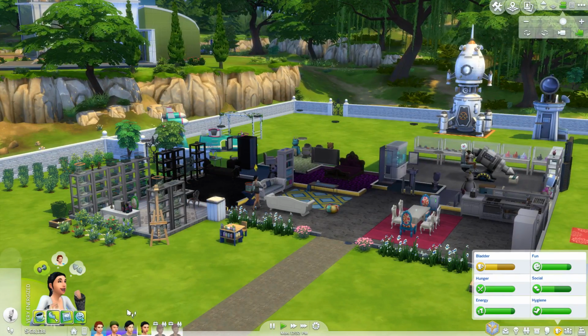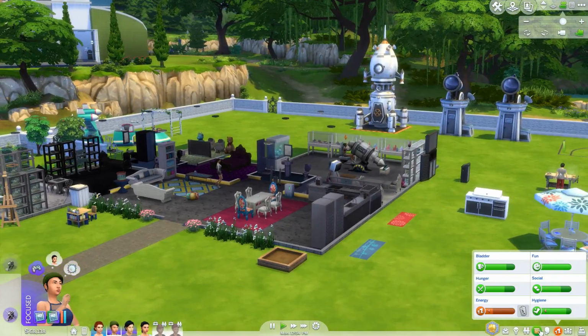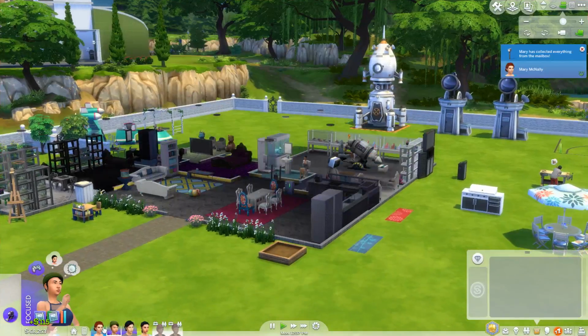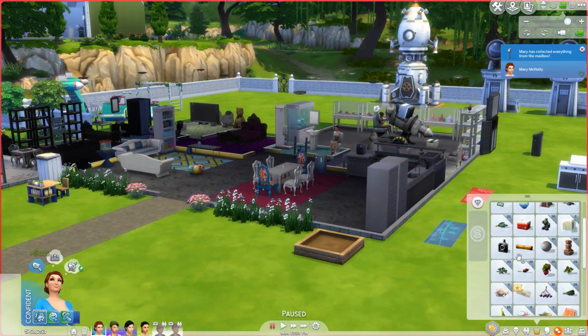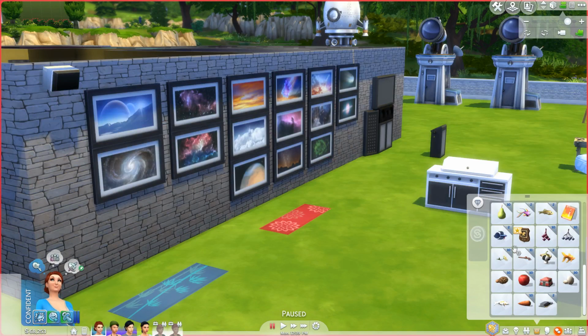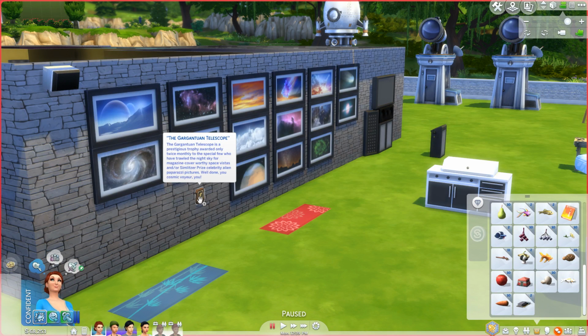And then you can go explore space. What are you up to? Oh, we already have that one, but thank you for trying. Did we get the... we got our plaque. We're gonna put our plaque. The Gargantuan Telescope is a prestigious trophy awarded only twice monthly to the special few who have trawled the night sky for magazine cover worthy space vistas and or Simlister Prize Celebrity Alien Paparazzi Pictures. Well done, you. Cosmic Voyeur, you.